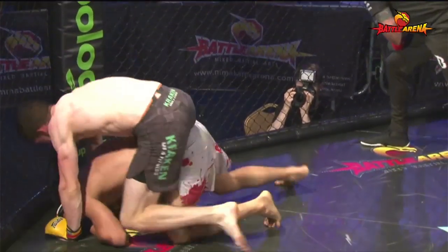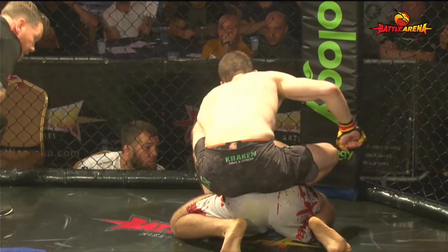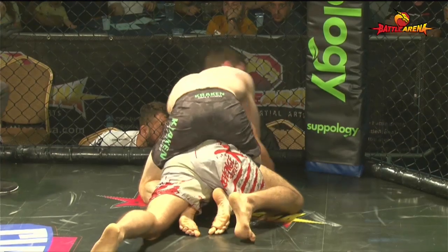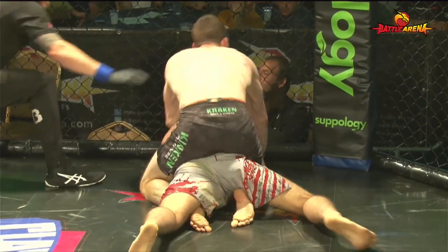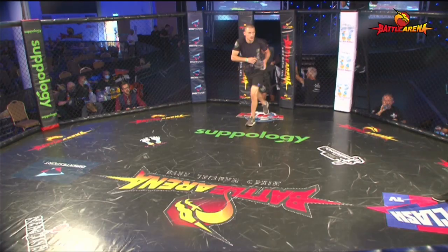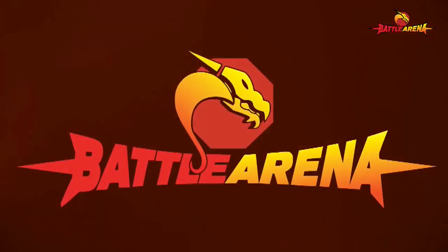Nice little adjustment there from Gabriel Evans, as he probably felt he was a little bit high on the back. Yeah, he just needed to sink that second hook in on the left-hand side. And it looked, at the tight angle we've got, that he may have just sunk his forearm underneath the chin of Ahmed Safi.